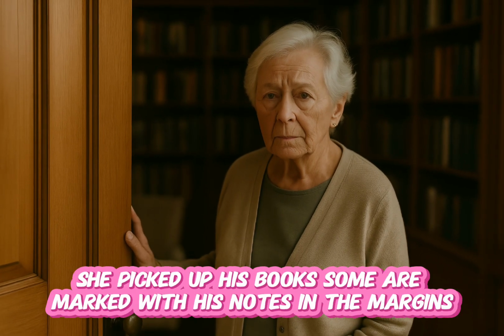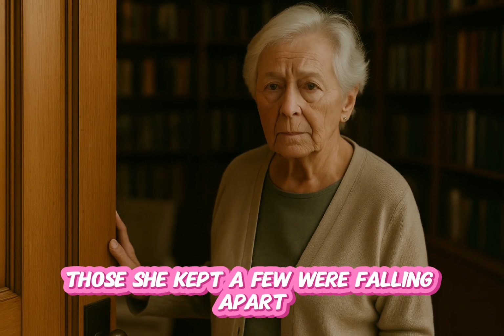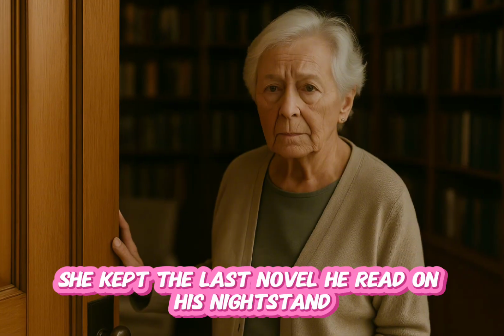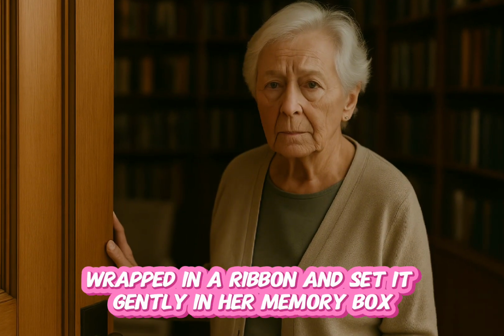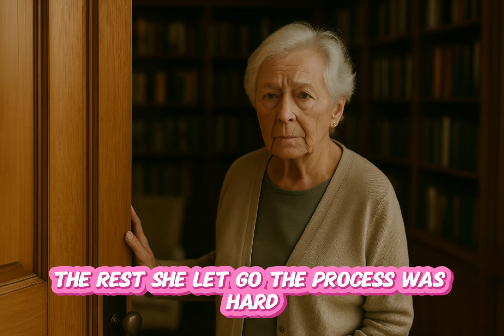One by one, she picked up his books. Some were marked with his notes in the margins, those she kept. A few were falling apart, those she donated, along with a letter explaining his love for history. She kept the last novel he read on his nightstand, wrapped in a ribbon, and set it gently in her memory box. The rest? She let go.